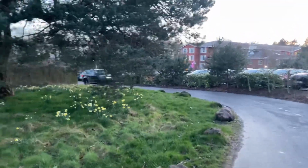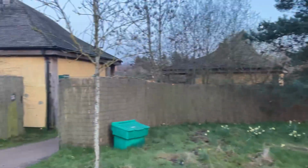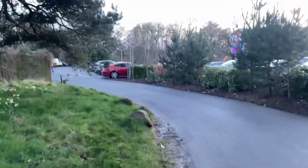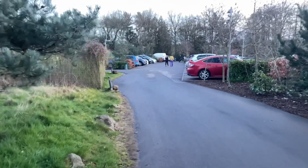I'm going down this way. Oh, because I'm actually going down the road. I didn't realise I was going down the road. I was trying to work out where I was going and I couldn't quite work out what this path was. It's because it isn't a path, it's the road off the car park. But I might stop for a minute until I get there because I don't want to keep filming the car park for everybody, and I'll show you where it is.